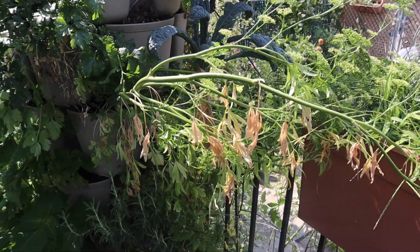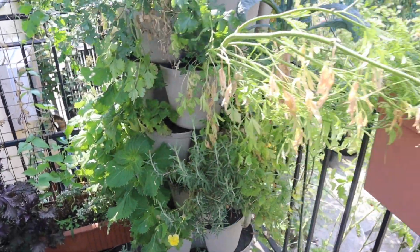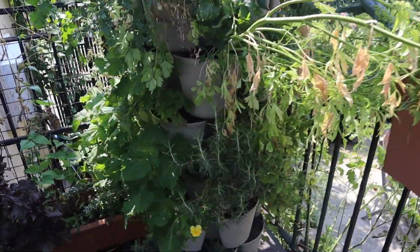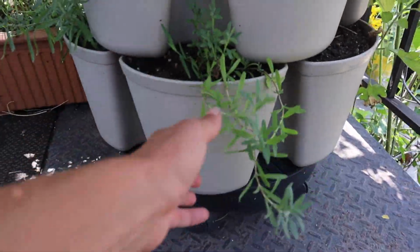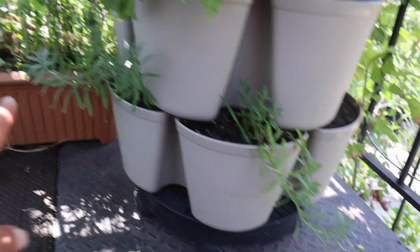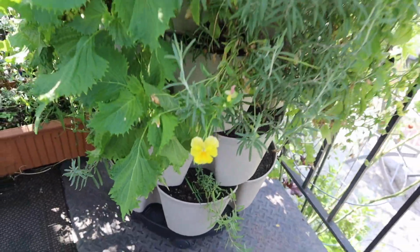So I guess it's a win-win situation. Some herbs down here, I haven't been rotating this planter because it's kind of resting on this plant over here, so they're not doing as good because they're shaded, but that's all right. The rosemary is still growing okay. I planted some lavender in here. That's kind of struggling. Oh, it smells so good, but it's a little spindly, but still growing, not completely dead yet, just taking a while.